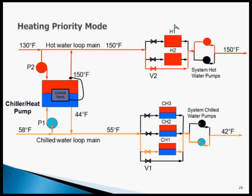What's that? Yeah, you need 140 degrees to make domestic hot water. So if you had a huge dining room or cafeteria with massive dishwashing, what about a surgical suite, a laboratory, a library, a museum, anything that needs what? Control. Not only temperature, but humidity.